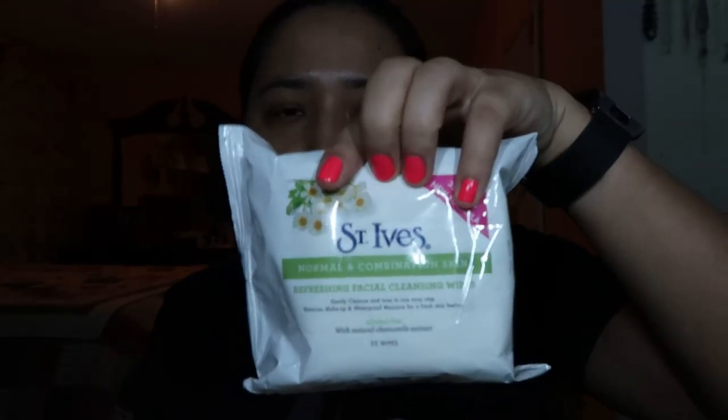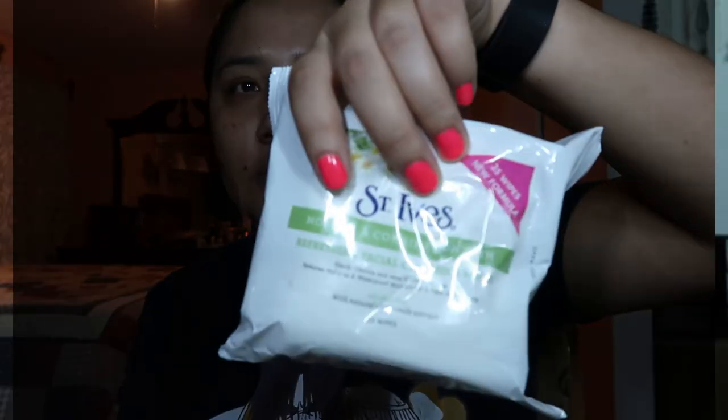Alright, so I'm gonna begin with face wipes, and I bought this product at TJ Maxx. I have to use it now. I'm looking in my mirror. It smells chemically. It's supposed to smell like natural chamomile extract. Basically, it's for normal and combination skin.